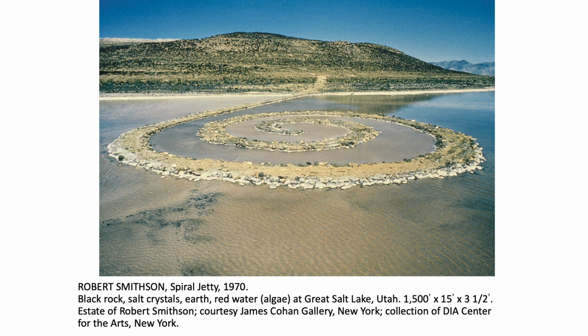And it's a 15-foot wide coil that stretches more than 1,500 feet into the lake. It is the most famous large-scale earthwork of its time. It has come to sort of define land art.